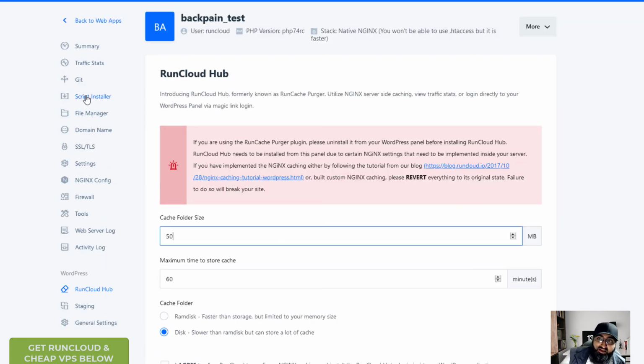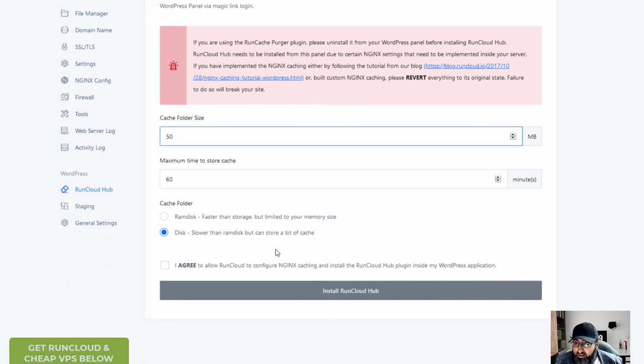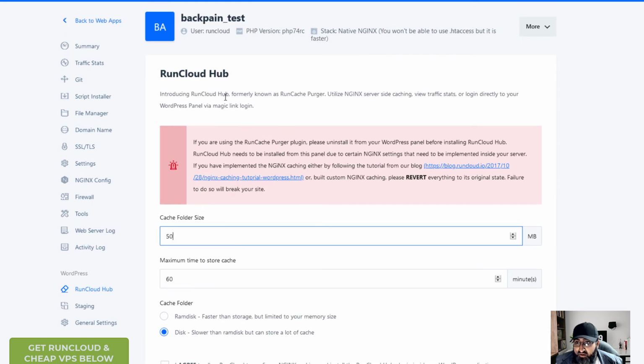RunCloud Hub is their caching service, and they really made some improvements. I haven't used it personally too much yet. I did it on one test domain, but I haven't really followed up with it because my sites aren't that big. I've got CDN for my sites anyway. But yeah, RunCloud Hub, I saw in the Facebook group people saying that it's actually really good. It works really well. It's easy to set up. There were some issues with WooCommerce, but I think they resolved it and they give you some code and some exceptions. But let me go back to the summary.